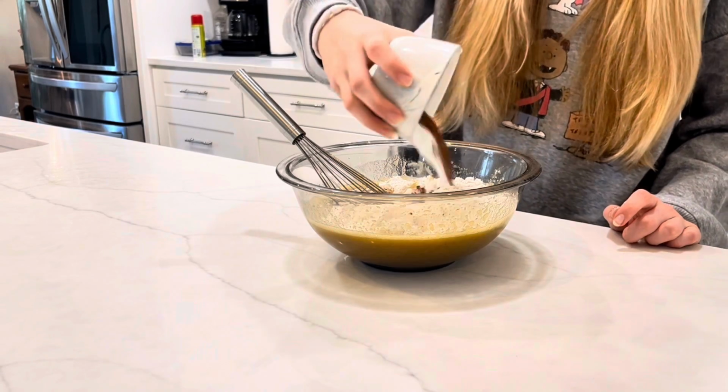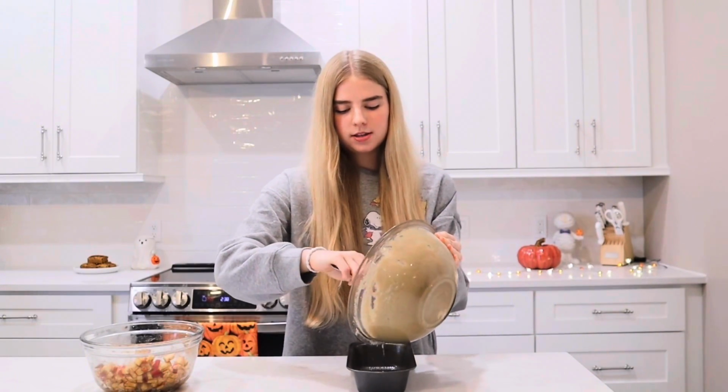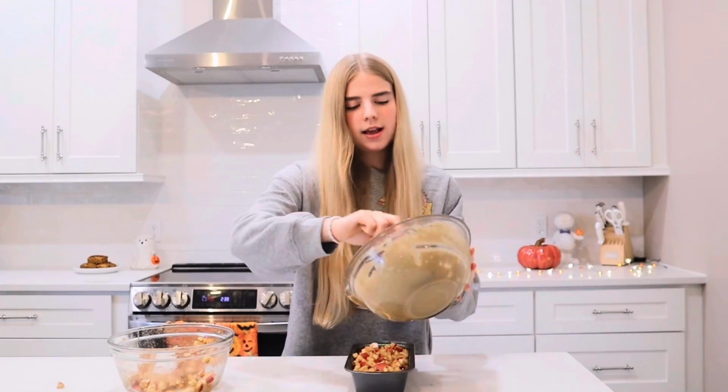In this bowl, I've got baking powder, baking soda, salt, and a mix of spices. Just gonna pour this in here too. Okay, now it's time to assemble. Here I have a greased loaf pan. I'm gonna pour 2/3 of this batter into the bottom of the pan. Top that with 2/3 of the apples. And then the last third of our batter.